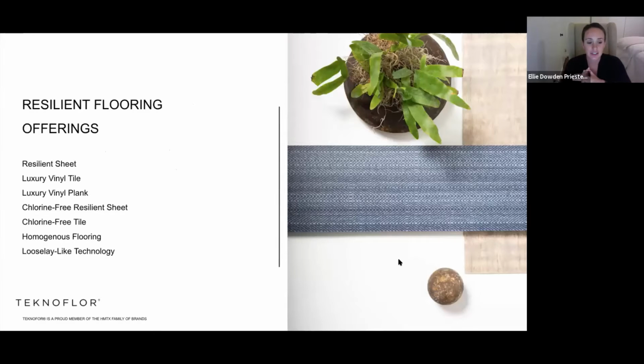So as I mentioned, these are just a few of the products that we offer. Again, we really started in resilient sheet and offer everything from vinyl products to bio-based products that are made with biopolyurethanes derived from castor oil and chalk, and really innovative products, as well as a new loose lay-like technology that has a biophilic design element that mimics a gecko's handprints and is a non-adhesive floor. So like I said, we're stepping into a new modern era of our company and offering all different kinds of product offerings and trying to stay on the forefront of what all of our clients are looking for next.